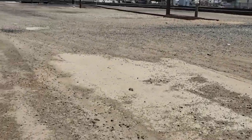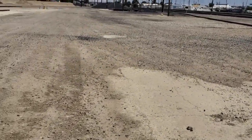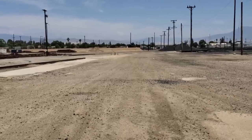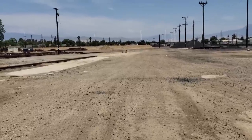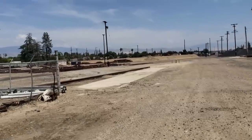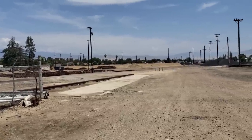See this cement pad here? There were parts of it that extended out here. There were tracks. Most of those tracks have been pulled up. There's still remnants of them around here, like you saw the ones back there when we first came into the yard itself, and there are more here and there.